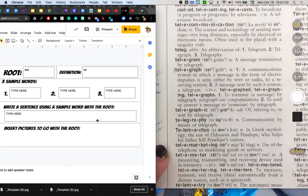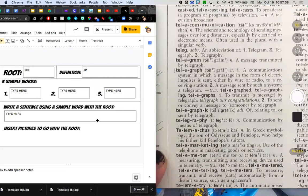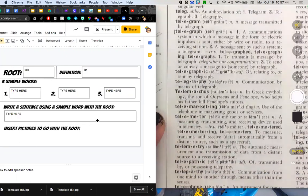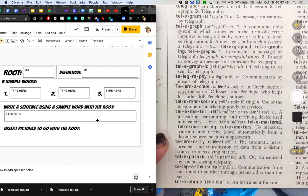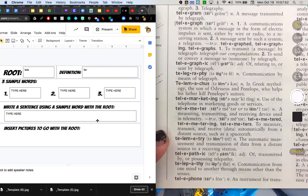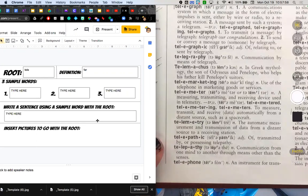Telemarketing is the use of the telephone to market goods and services. Does that have to do with far? No, not really. Oh, what about telemetry? The automatic measurement and transmission of data from a distant source to a receiving station. Yes, because it says distant, and distant is equivalent to far. Yeah. Telepathy, communication from one mind to another.